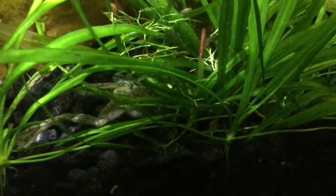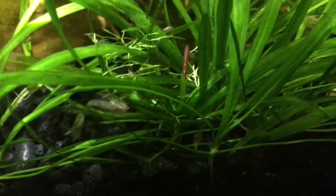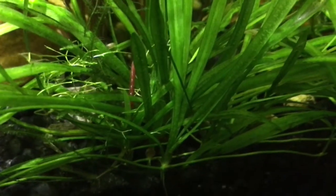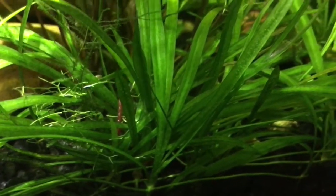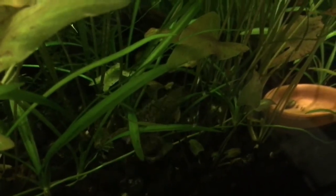I was a little concerned with getting these frogs because they are an aquatic frog, but they do need to be able to get to the surface to breathe air. And this tank is very heavily planted with a lot of floating plants, and I thought maybe the frogs might have a little bit of difficulty getting to the surface to breathe air. But they've been in here about 3 weeks now, and there hasn't been any problems.